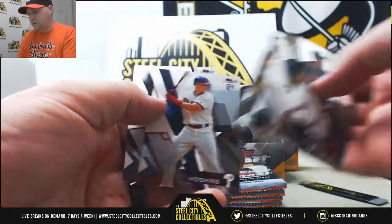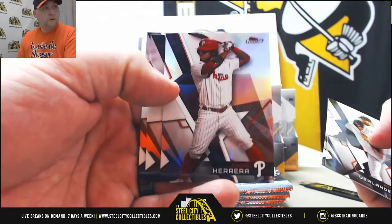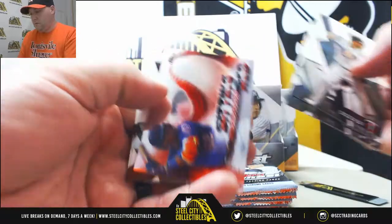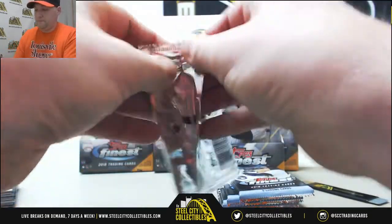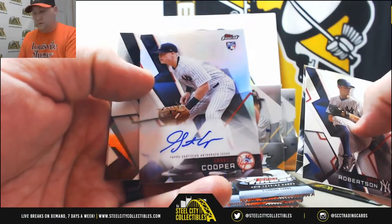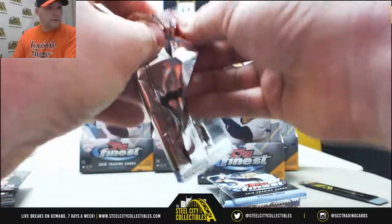Noah Syndergaard, cornerstones. Got a refractor of Odubel Herrera. Sitting red, Cespedes. David Robertson, cornerstones. Matt Olson, third autograph in the box. Garrett Cooper, rookie card autograph. So looks like you got a bonus autograph in that one. Can't complain about that.